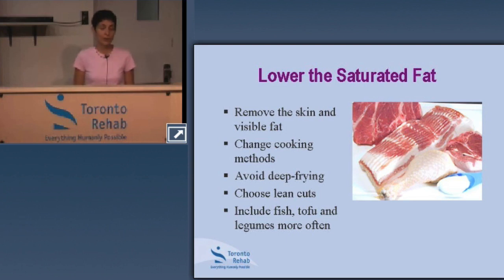Ways that we can lower saturated fat, well, the obvious perhaps, by removing the visible fat, so the skin on poultry, trimming any marbling, the white stuff that you see in the picture here, that's very high in saturated fat. Changing cooking methods, so avoid deep frying or frying of foods using heavy oils. Baking, boiling, that kind of thing would be preferred. Steaming is another example.